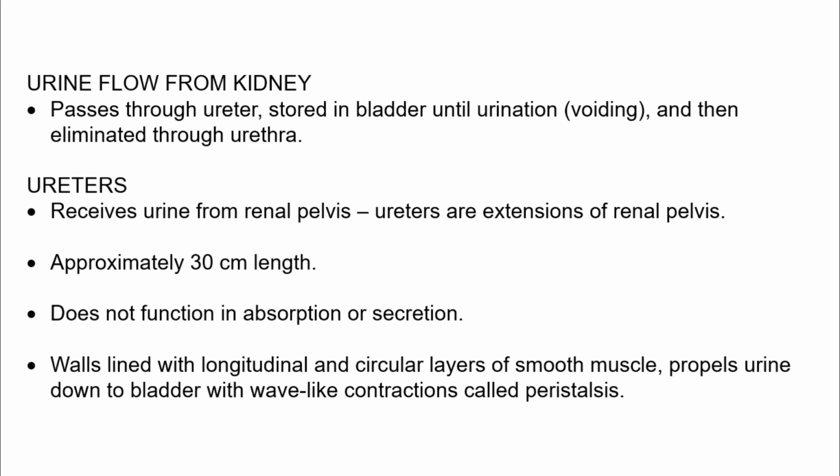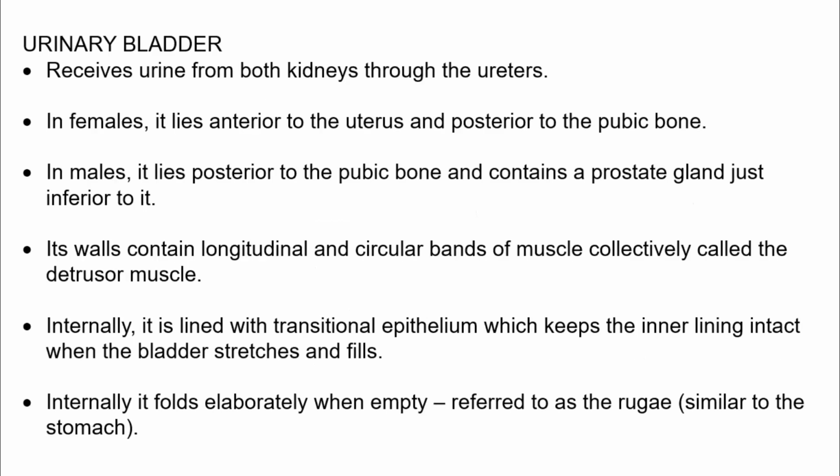Its walls are lined with longitudinal and circular layers of smooth muscle, which functions to propel urine down to the bladder using wave-like contractions called peristalsis. Urine does not use the force of gravity to be moved down to the bladder. The urinary bladder receives and stores urine from both kidneys. It receives urine by way of the ureters.